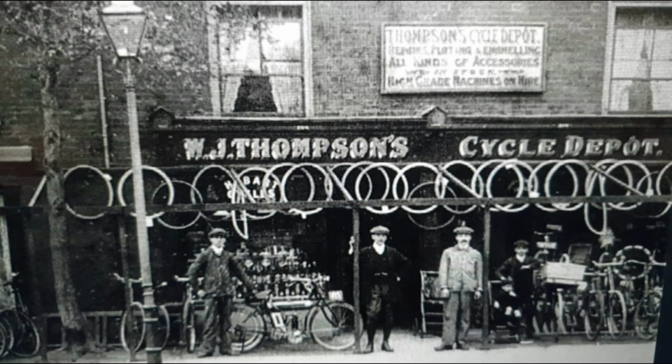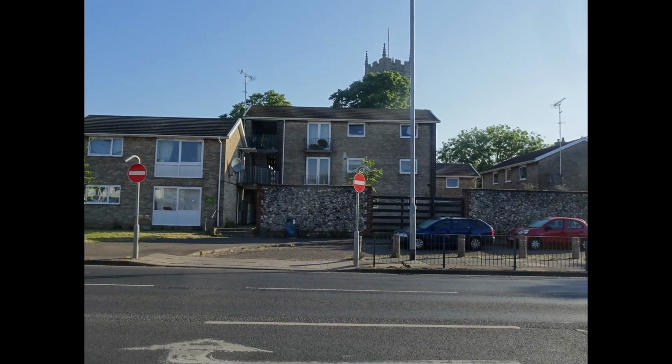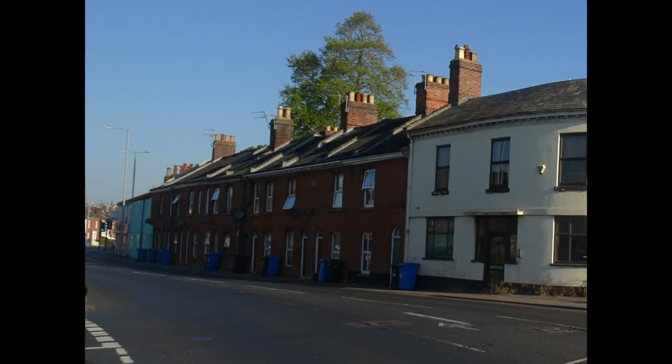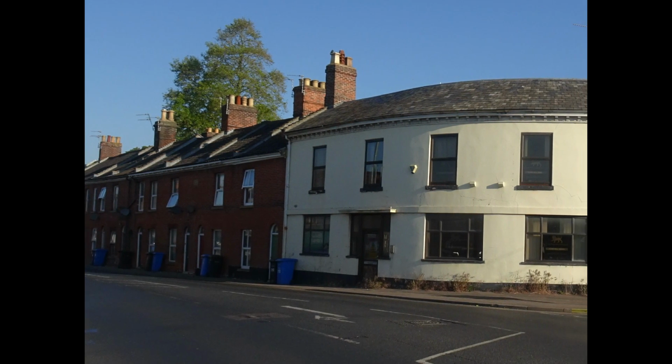It took me a while to work out where Thompson's Cycle Depot was in this undated photo, but backing on to the old city wall, this was the location of Mr. Thompson's shop.